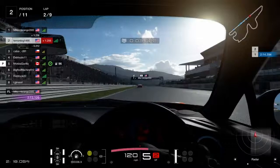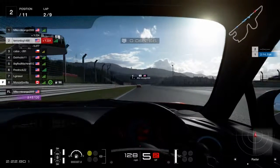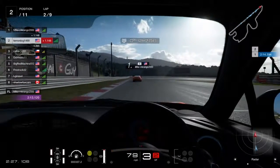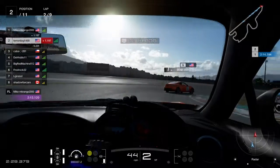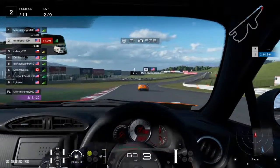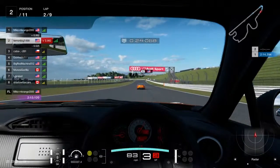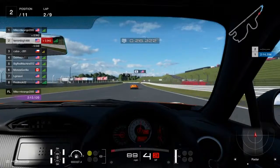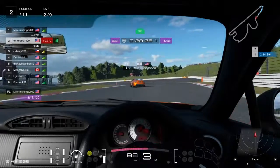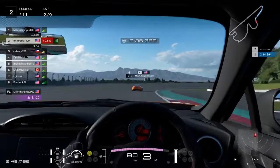I can get a slipstream from way back here? Okay. That's unusual. It's a very long range for a slipstream. Slipstream's really throwing me off with the braking.